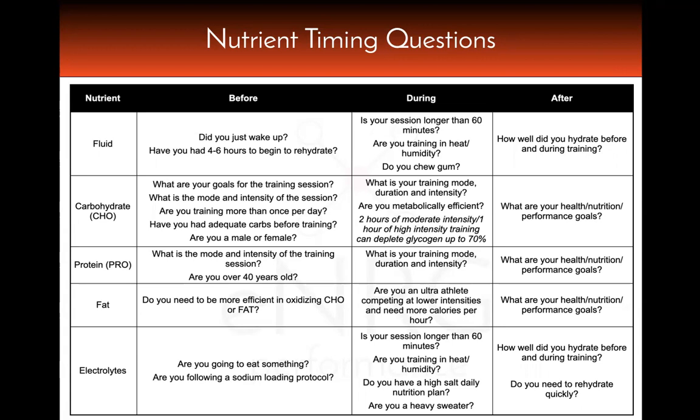So with the fluid intake, we really want to ask what's going on in terms of the time of the day, because we want to see how much time you've had in hydrating yourself, or I guess rehydrating yourself from the night's slumber. When it comes down to carbohydrate, boy, it's going to get a lot more technical here. What are your goals for the training session? Because a lot of athletes say, well, yeah, I need to eat carbs. I need to throw down a gel or some UCAN or whatever it is. I need to eat a PB&J sandwich, right?